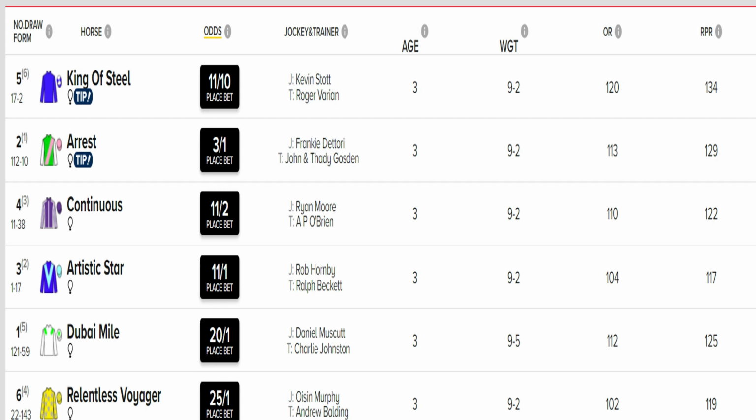But I think this one is a little better. It's not the greatest of fields, really, to be honest. And Aidan O'Brien, Ryan Moore, I'm pretty sure that they can correct whatever the issue might be. So I think you have to use.